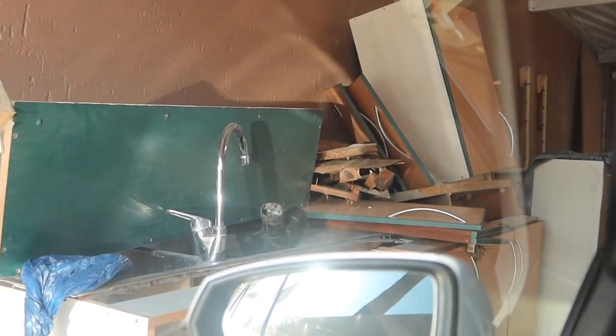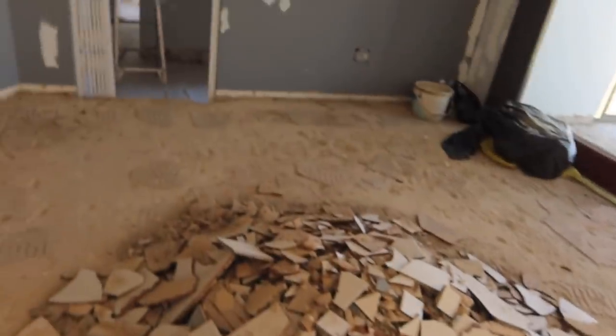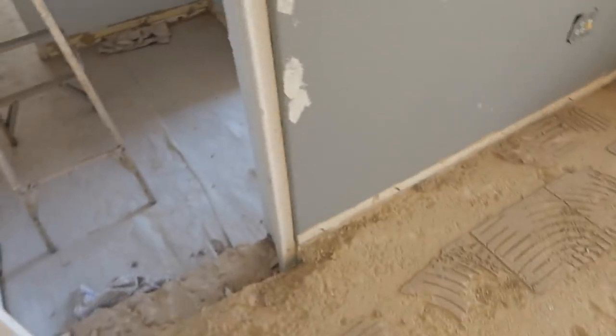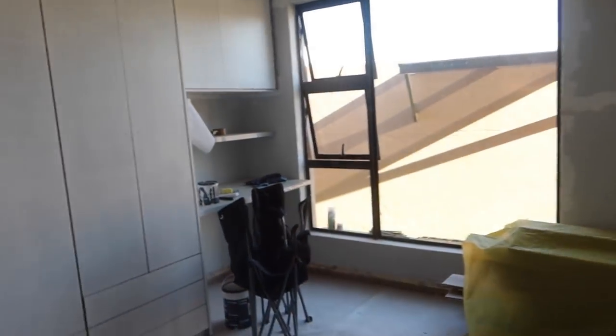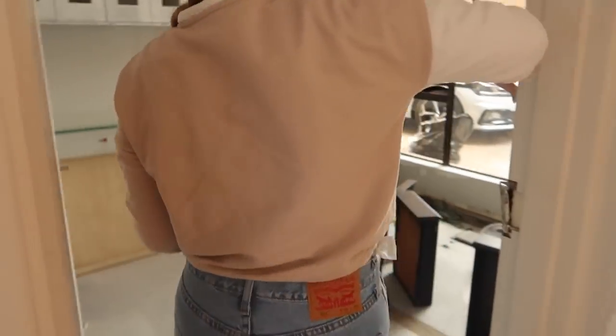Oh shit. The old kitchen. Oh shit. Kitchen's out. At least that wall's still up. I love that wall. There's nothing. There is absolutely nothing left. Well, the cupboards are coming along nicely. Mm-hmm. Here's your office. It was my office.